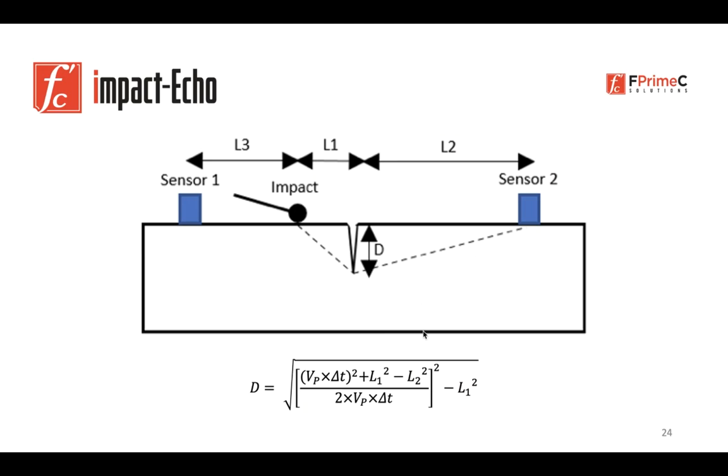Since coring is not really an option in those structures for evaluating cracks, NDT is the only solution. NDT can help you comment on whether the crack is just a surface crack, or the crack is controlled by the reinforcing steel, or maybe the crack is running through the thickness, which can put the condition of the structure in danger.